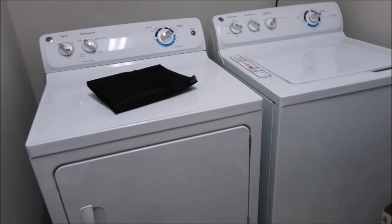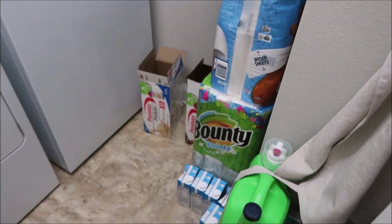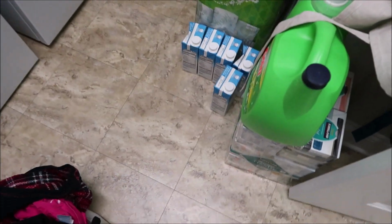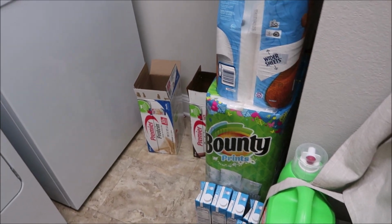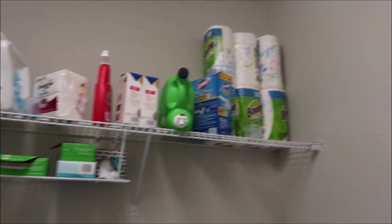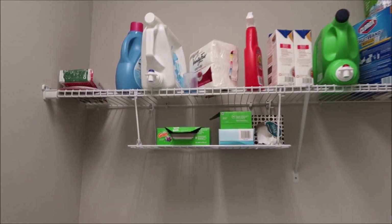And then to the left here is our laundry room. Please ignore the fact that I have to do laundry. So we have our washer and dryer. We also use this room for storage. So we have some broth because we drink or eat a lot of soup. We have protein shakes, toilet paper, paper towels, you name it. And then of course, laundry essentials. That's what we use this room for.